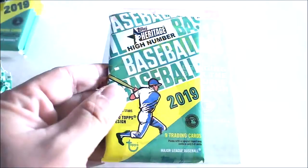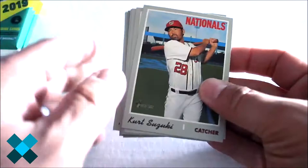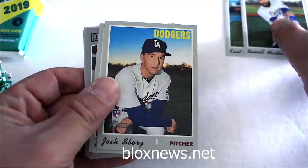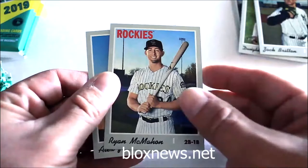All right, here we go with the first pack of our second High Number blaster box. We've opened up one other blaster box as well as some hobby packs. Kurt Suzuki, Russell Martin, Josh Sborz, Ben Gamel, Rookie Performers, Chris Paddack, Dwight Smith Jr., Zack Britton, Ryan McMahon, and Alex Jackson. Moving along to our next one.